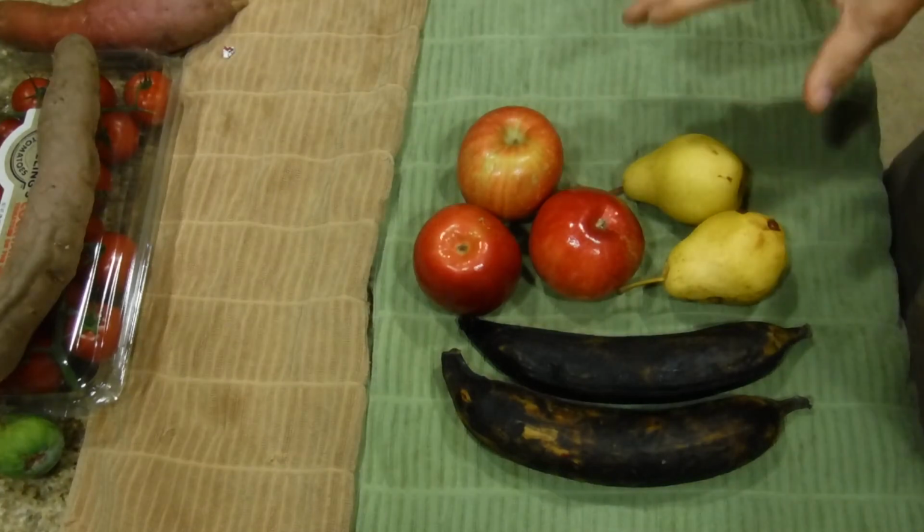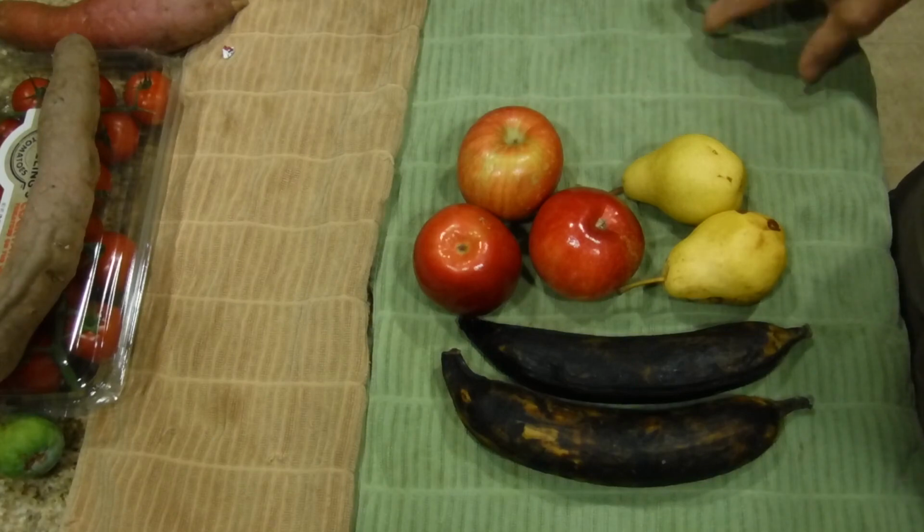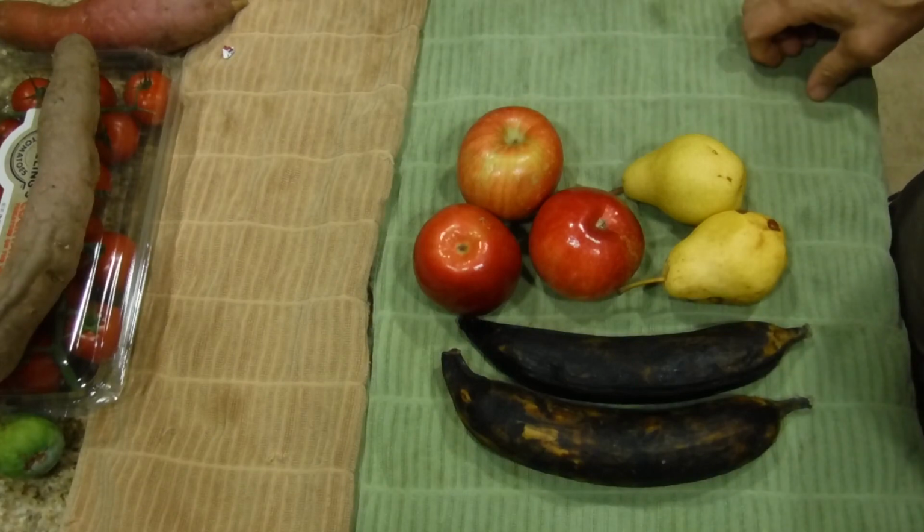Alright, this is going to be an IP meal. In other words, it's going to be cooked in the pressure cooker. So let me get that set up for you, and we'll see what I can come up with.